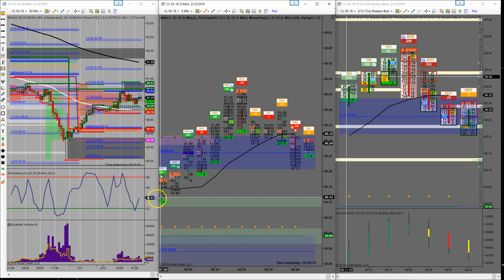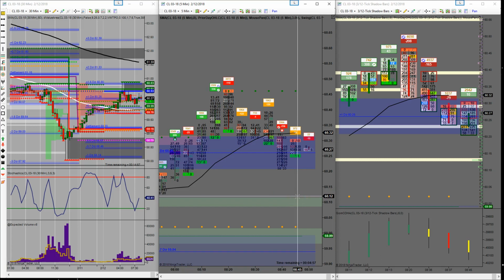We still have a lot of room on the upside coming in, and we'll see if this value area high level holds here. Still got 15 minutes, but I may jump in around 26. I'm not sure. Set a limit at 60-12, and we'll watch from that point. All right, I'll be back.